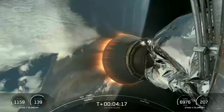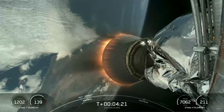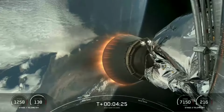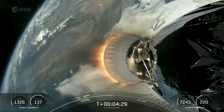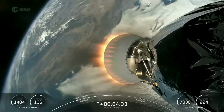Merlin, or the Falcon 9 second stage, will only take about 10 minutes and some change in order to get the EarthCARE spacecraft to where it needs to go. Again, heading up to a sun-synchronous polar orbit today.